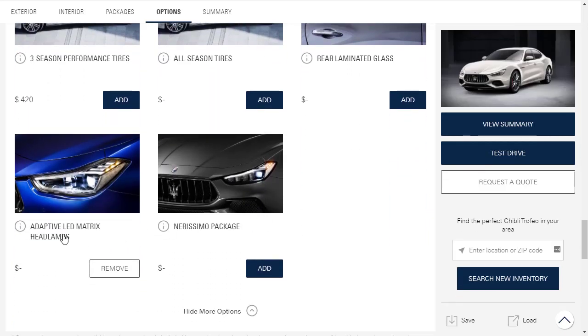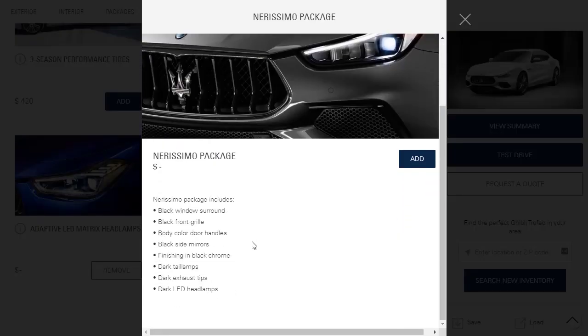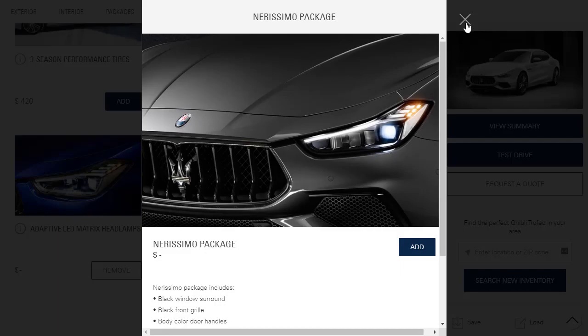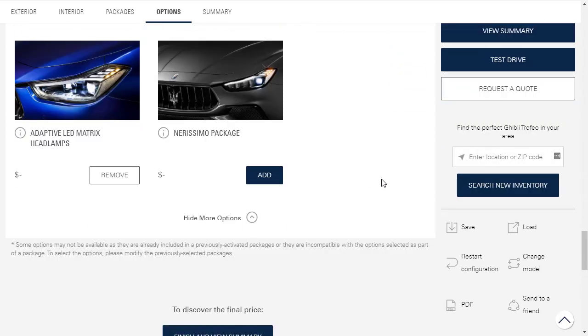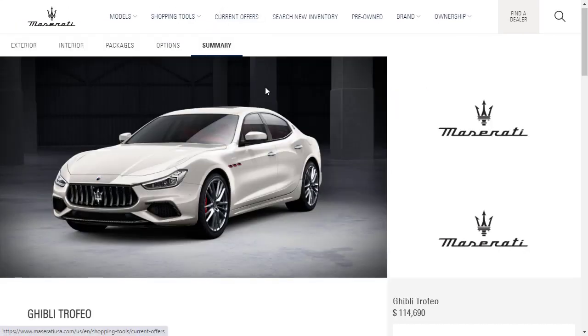We do have the adaptive LED matrix headlamps. I don't know what this package is. What is that package all about? Oh, that's a blackout, if you want to make all the chromey stuff dark. BMW calls it Shadow Line, for instance. No, we don't want to do any of that. So let's just go to the summary.